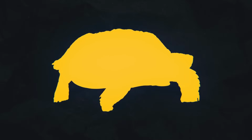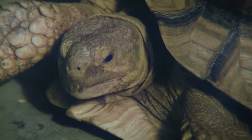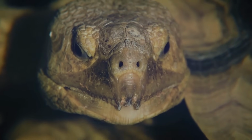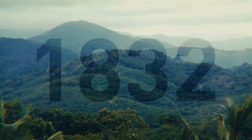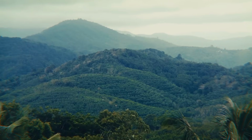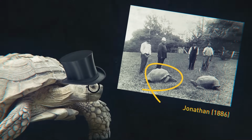The slowest on the list? The giant tortoise. It can reach 200 years old, and one of the oldest is Jonathan. He's technically the oldest crawling land animal. He was born in 1832 and lives it up on a remote island called St. Helena.